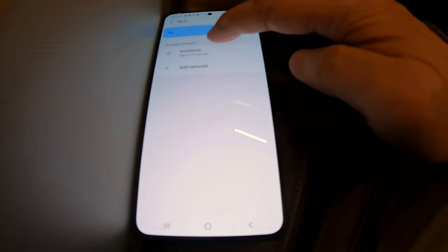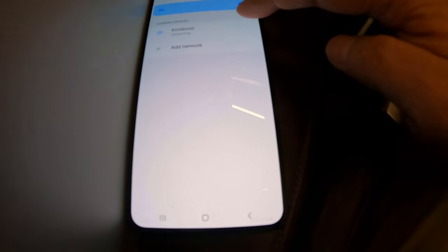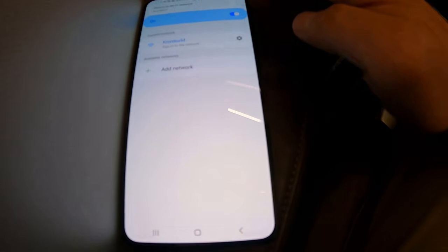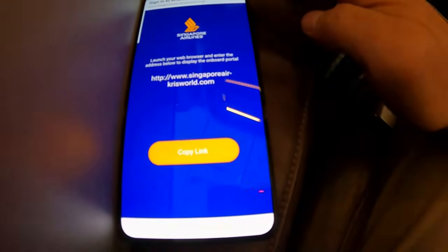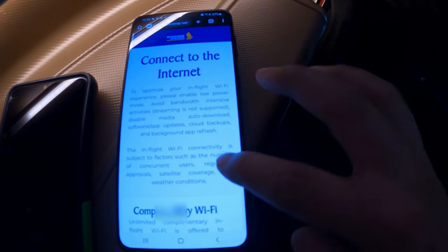Free Wi-Fi is available to all business class passengers, and all KrisFlyer members in all cabin categories can enjoy the free Wi-Fi service as well. If you are not a KrisFlyer member, you can go to their website to sign up and receive free Wi-Fi service on future flights.